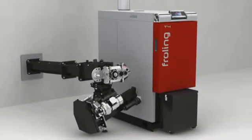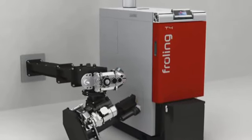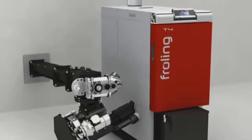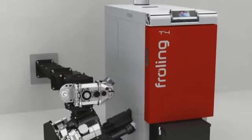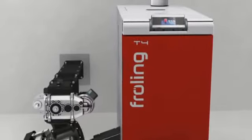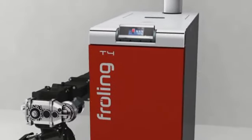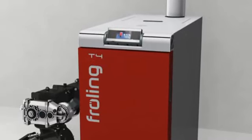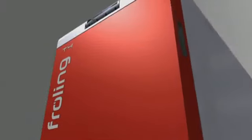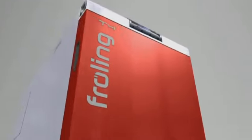Convenience and energy efficiency are hallmarks of the Froling T4. Virtually the entire process is automatic, from feeding the fuel to cleaning. The pioneering development and energy-efficient drives mean low energy consumption. The T4's exemplary emission values mean that it already complies with future legal regulations and provides cozy heat with hardly a sound.